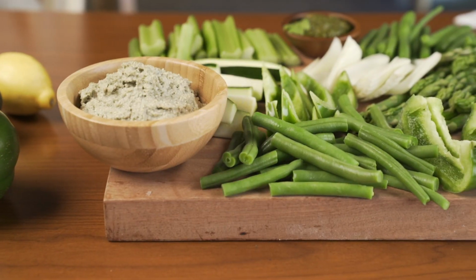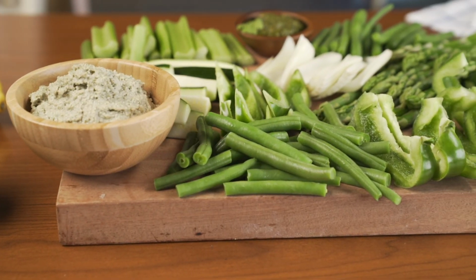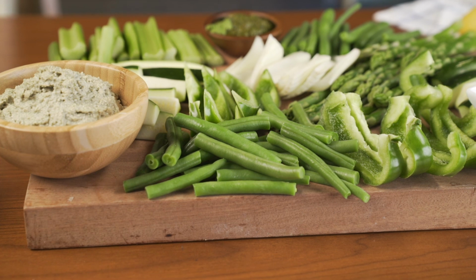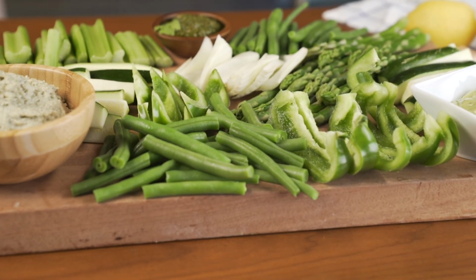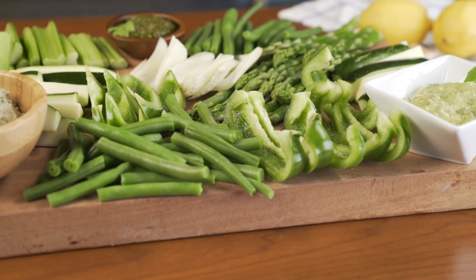All of the dips can be made the day before. They can be used as snacks. You can put the cut up veggies in a Ziploc container and the dips in Tupperware and bring it with you to work. These would also go great as appetizers to any meal.